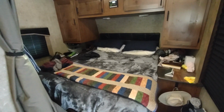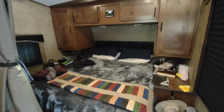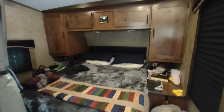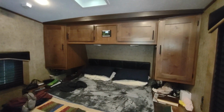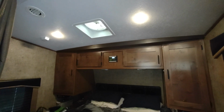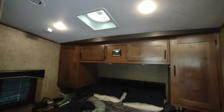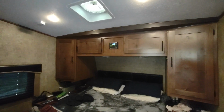And that's a queen size bed. It's a little shorter than a standard queen. They call it a camper queen, but it is the width of a queen size. Above we have our controllers for the types of batteries and the solar. That little opening there is a Maxx Air fan, which can blow air in or out, and it's pretty handy. You can also open it up without the fan going.